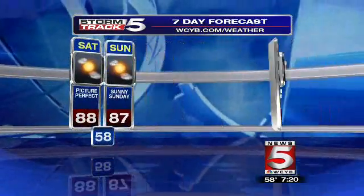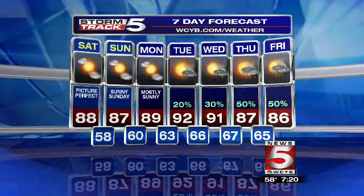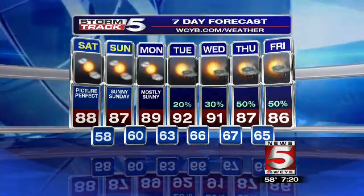The next 3 days, really nothing to be worrying about. We've got temperatures in the upper 80s and then low 90s coming in towards Tuesday, when our next rain chance arrives.